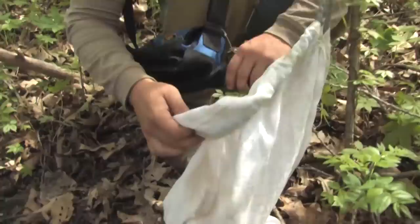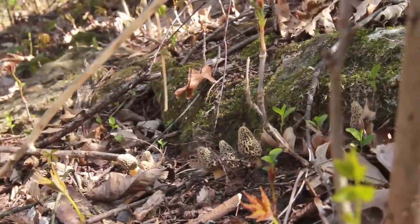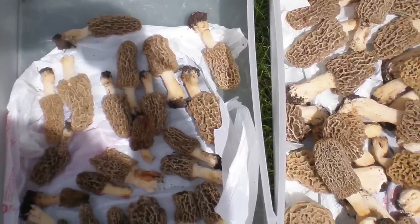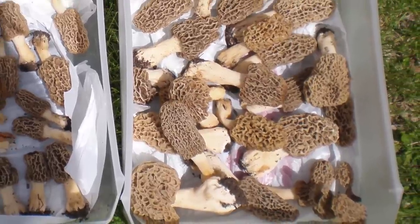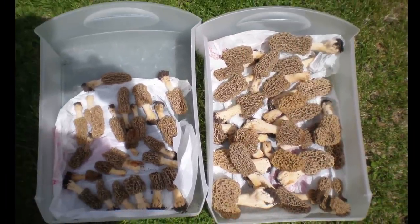Now that we've made our way through the forest using the best methods discussed, you're ready to transport them back to the house. This is where your boxes come into play. Lay all your mushrooms flat in the box. If you pile too many morels on top of each other, the bouncing of the car can actually cause the morels to damage each other on the drive home.